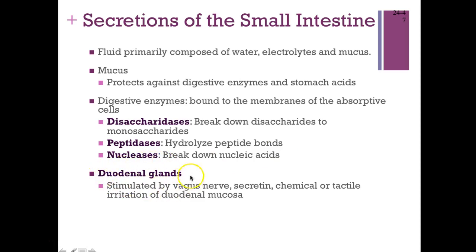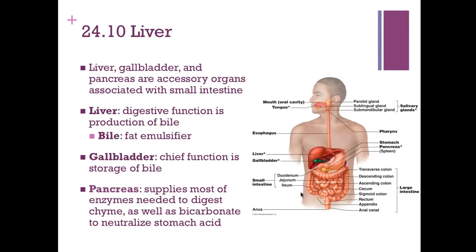We've already talked about our duodenal glands, but know that they are going to be stimulated by our vagus nerve and the hormone secretin and chemical or tactile irritation of the duodenal mucosa.